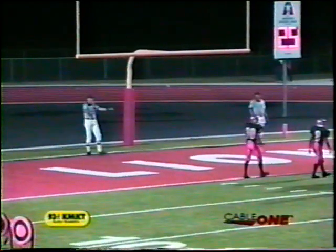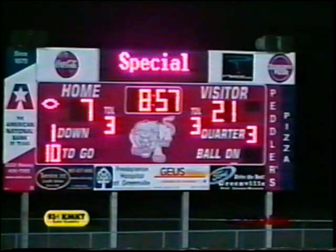Good snap. Hold is down. Farley's got the kick on the way, and it is no good. He drifted it wide to the left, and Farley has missed for only the 2nd time this season on a PAT. He was 24 of 25 coming in tonight. He's now 1 out of 2, and Denison is back at 21-7. Timeout. We're back after this. Yellow Jacket timeout.